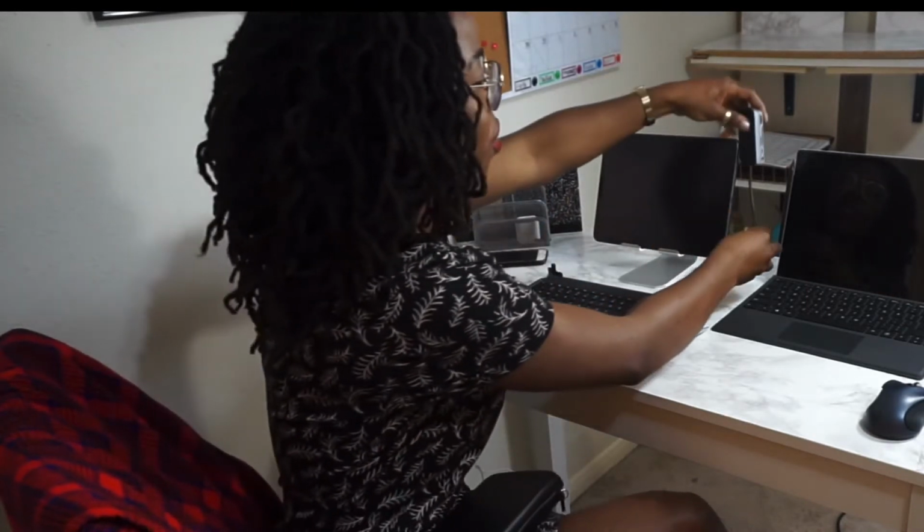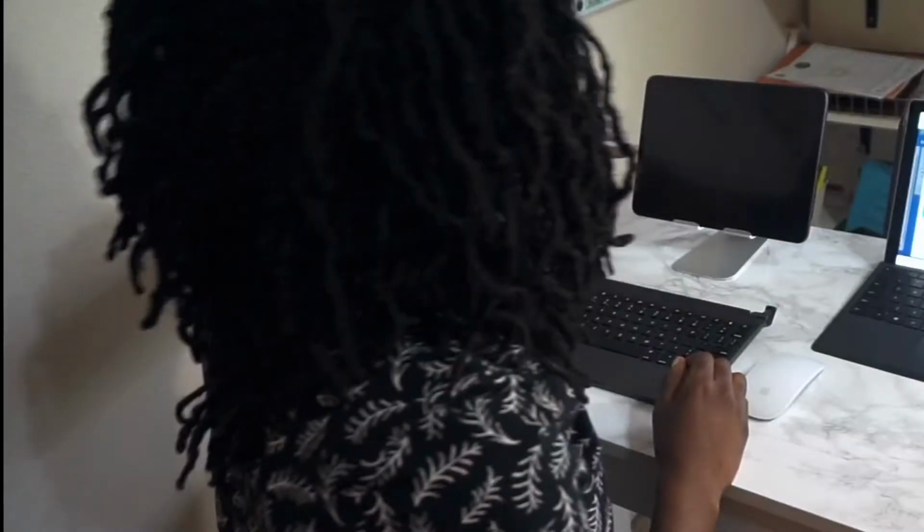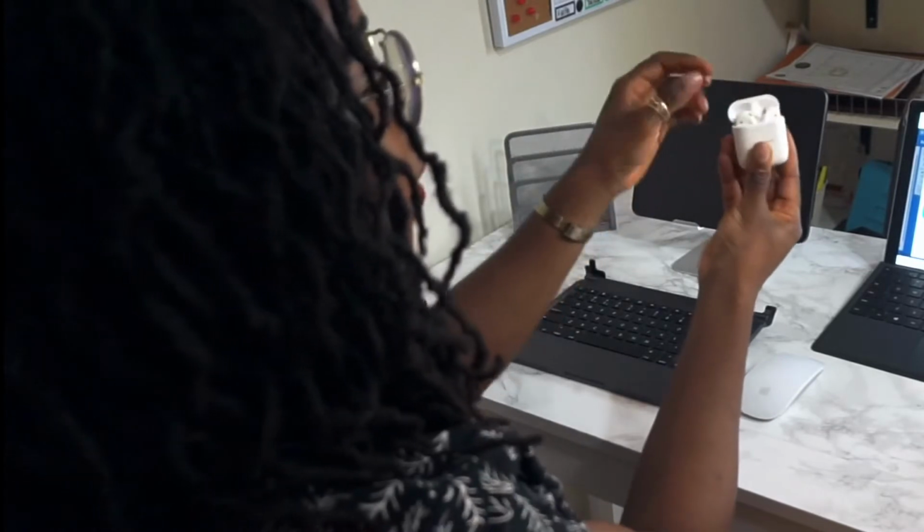So I can plug it in here, and it then gives me... I would highly recommend this if you're looking for something that has an HDMI, micro SD, regular SD, USB-C, and a headphone jack. I think that's about it, but there's a lot going on in one place.